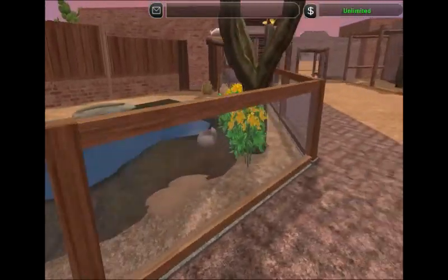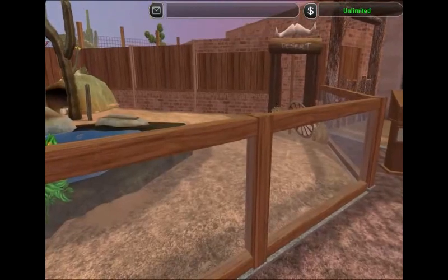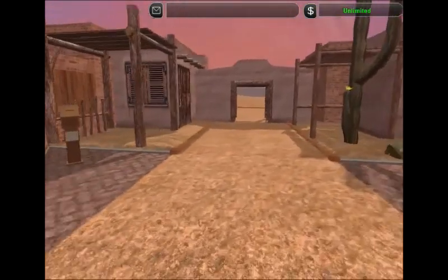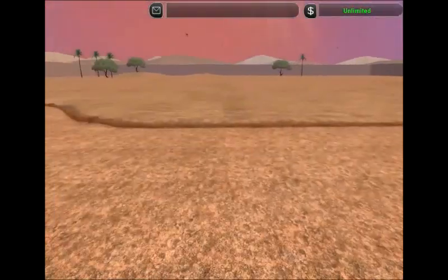Yeah, all the tortoises are gone, so just trying to see. Yeah, they're gone. Let's go ahead and go inside then, and we'll look at the coyote exhibit. I really do like how these buildings look. They look amazing, and they make a great entrance. Probably should put a turnstile or something in there, but I don't want to break the illusion.